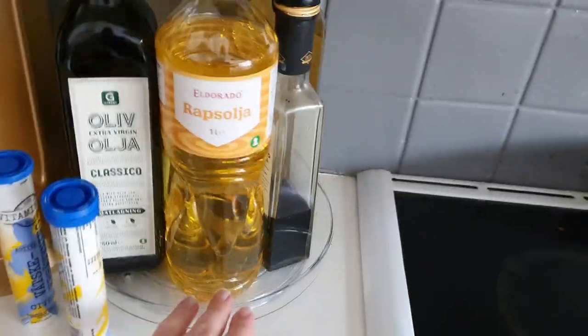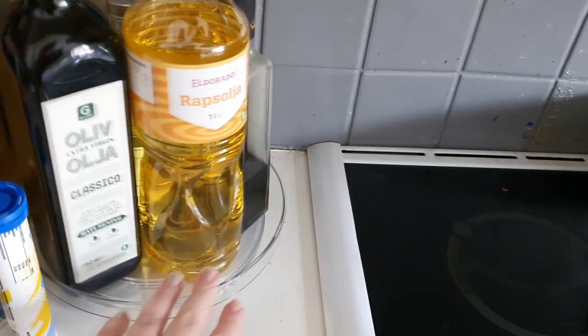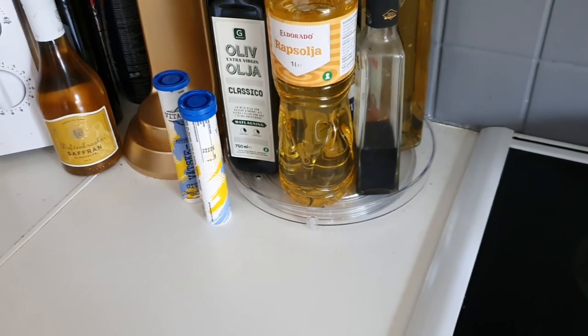I also got this tray. You can turn it, whee! So good, because I didn't have anything here earlier, and I was like, well, the tray or something, and I found a spinning one, so perfect.